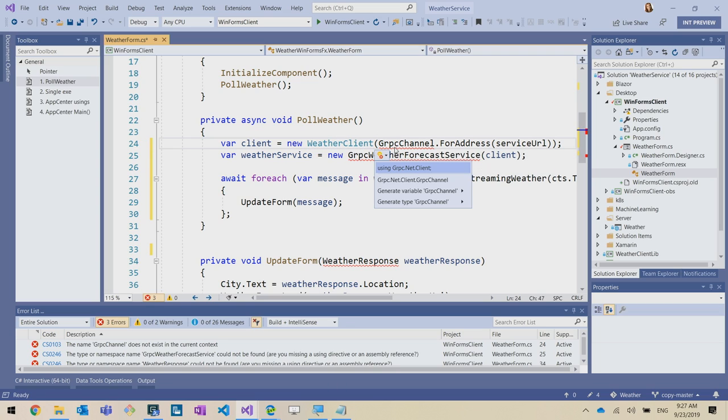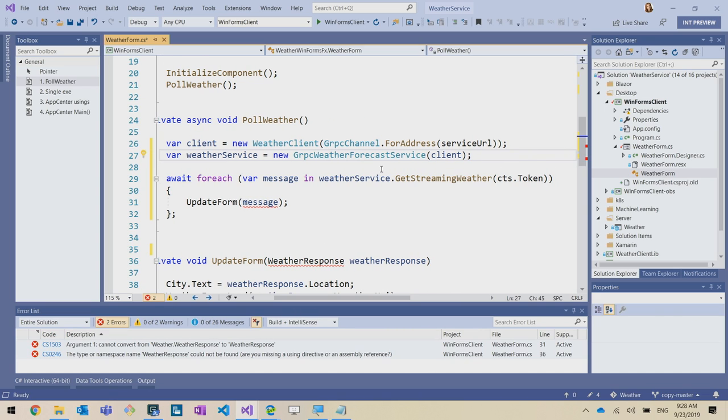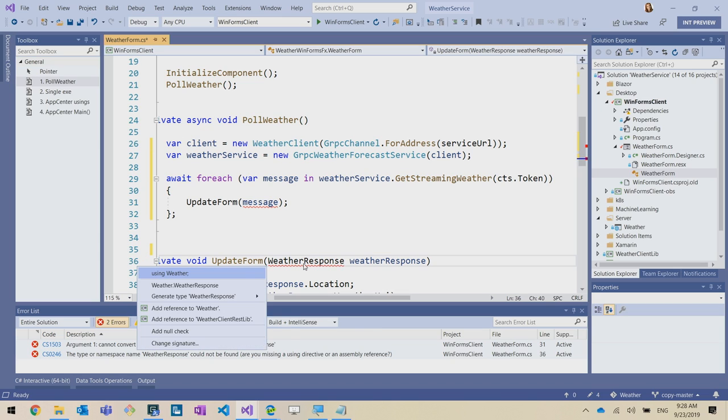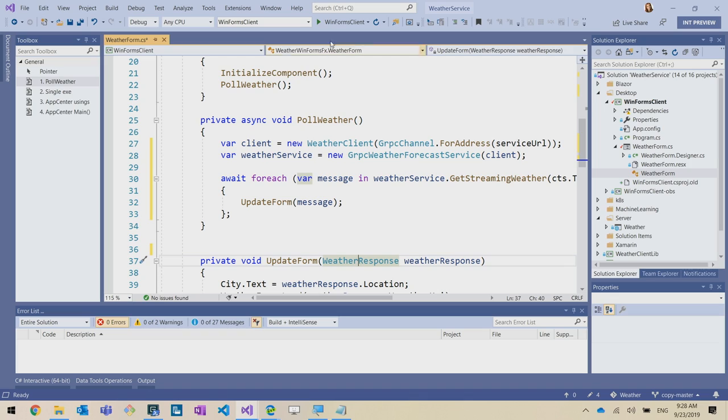So first thing that I do here, I'm creating a client from the library. Then, based on that client, I'm creating gRPC weather forecast service. And for this forecast service, I'm calling getStreamingWeather. So every time the service on Kubernetes is sending out the weather data, every 2 seconds, I'm getting the data on my app. And let's see how that works.